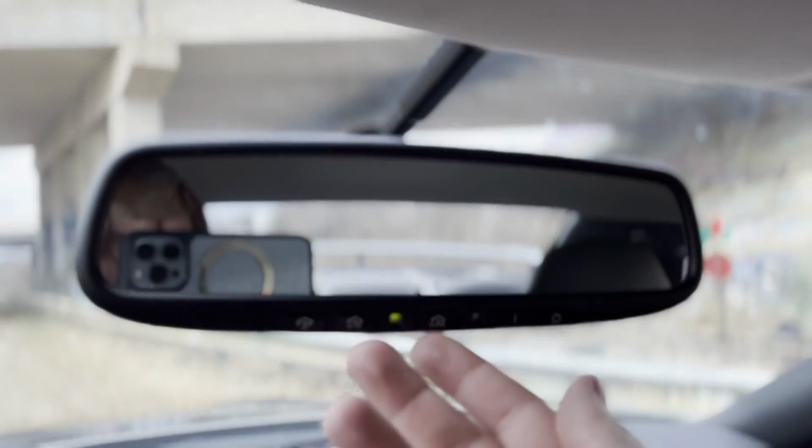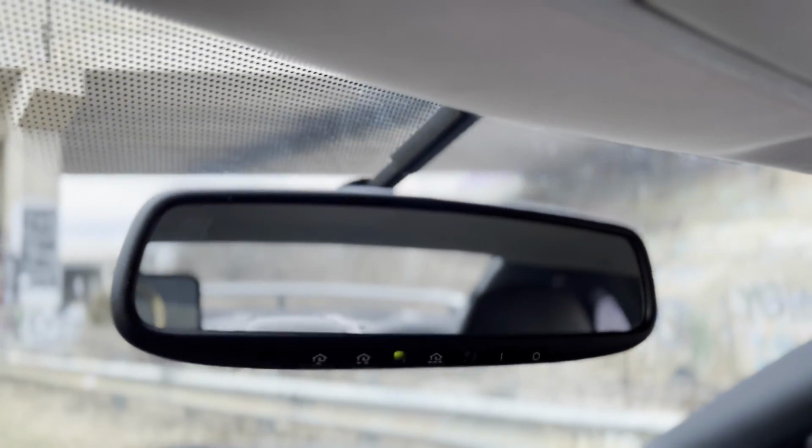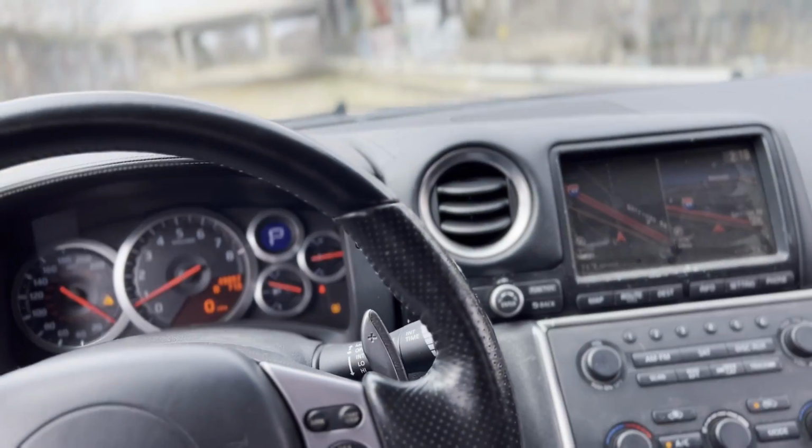You do have HomeLink in the mirror. Like I said, it's full of luxury features. Sunglass holder, dome lights, etc. Non-extending visors, but you know, they come down about this far down the side of the car, and they seem to do their job just fine.